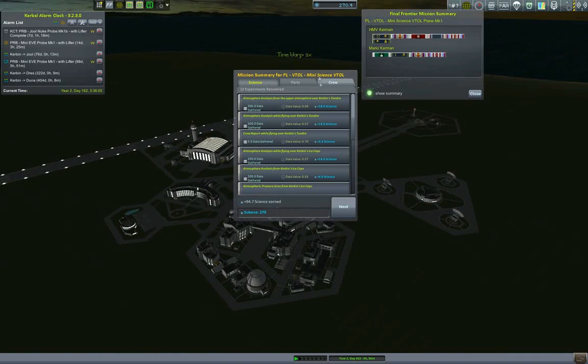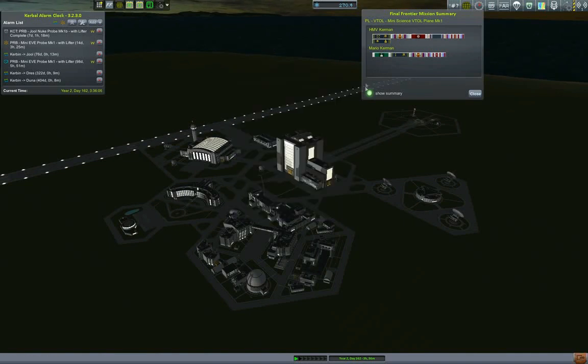So yeah, this pretty much brings us to the end. Let's just see what we got. We recovered the plane. 94.7 science out of a total of 270, and the crew are ready, having gotten some nice ribbons.